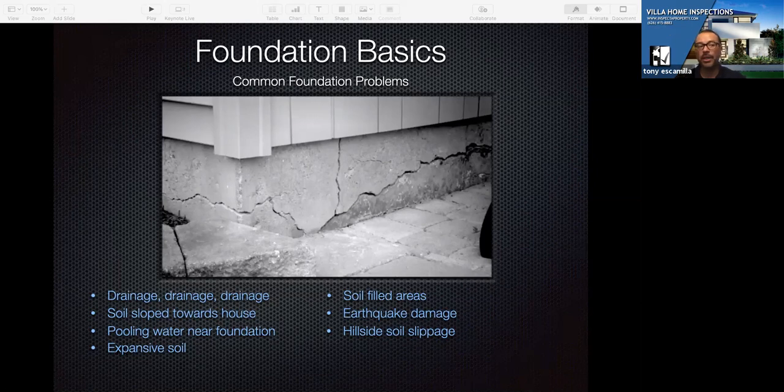Like the one off the 210, I'm sure they're going to build commercial, but there's probably going to be some residential properties, and that type of soil tends to settle and cause some foundation damage. Again, people freak out about cracks in the foundation. Sometimes it requires engineering. Most of the time, in my experience, it doesn't. The only time it requires engineering is when you have hillside slippage.